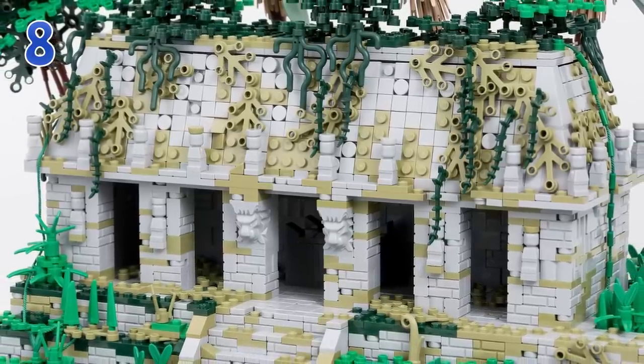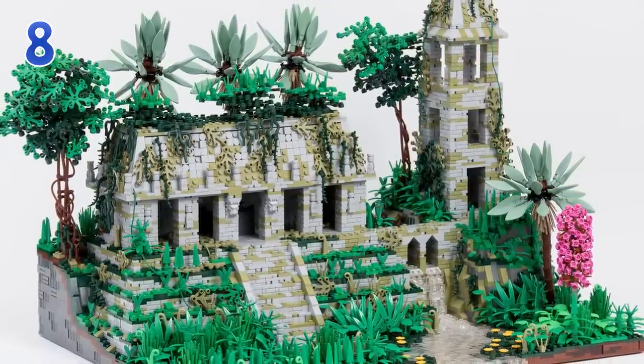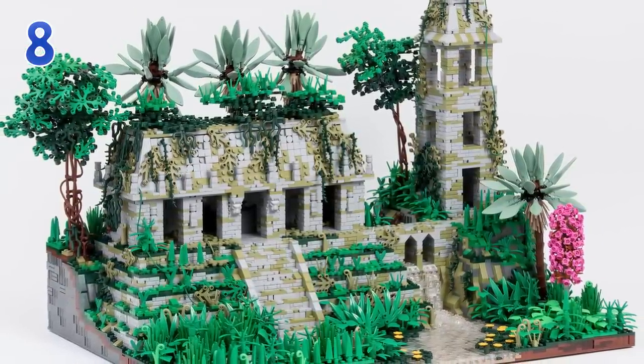That is overall probably one of the best uses of brick pieces to recreate stone and connecting them with the jungle pieces to recreate the jungle that I have seen this year, or last year even so.